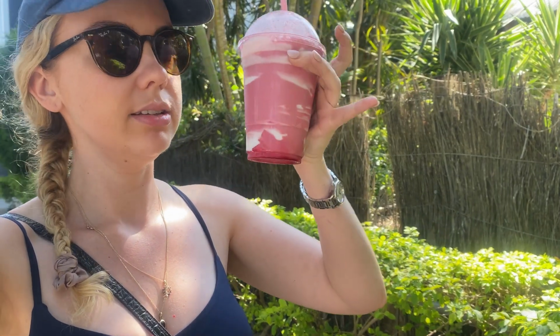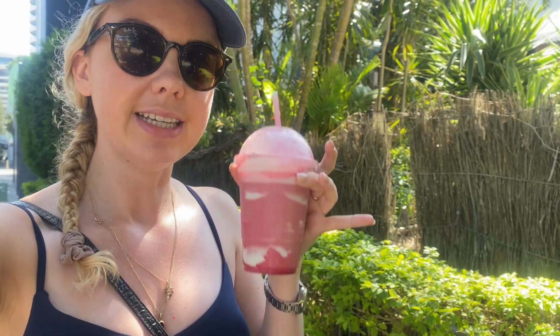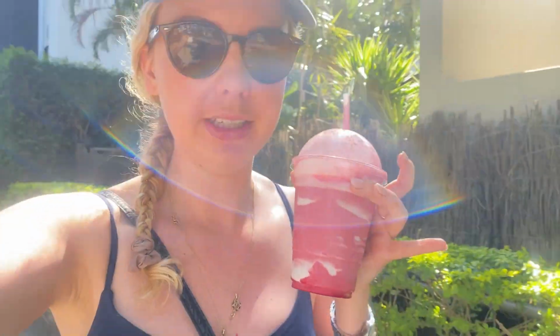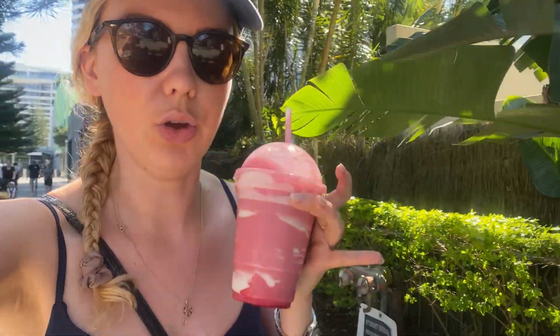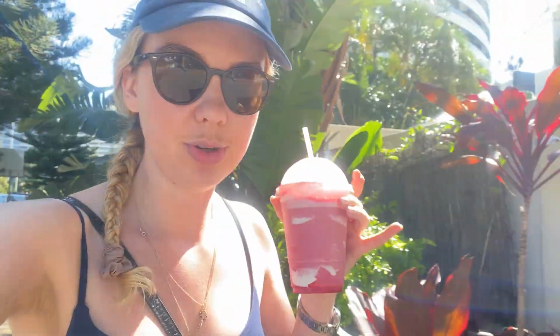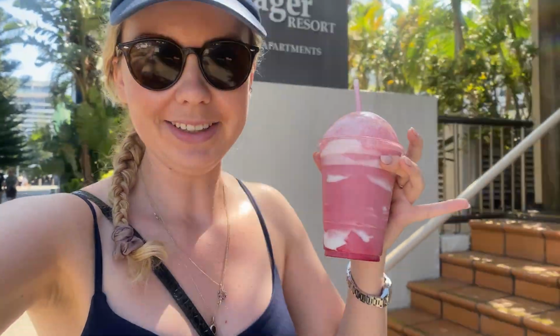Okay, so this looks similar to the Hailey Bieber smoothie, but I would say taste-wise, not so much. It's definitely a lot heavier on the coconut and the almond taste, which is great if you like that. And unfortunately for me, I just don't really like a nutty taste in things, so not ideal.